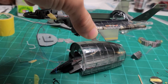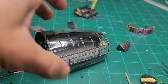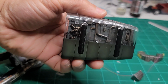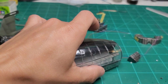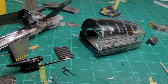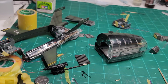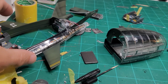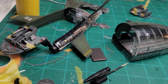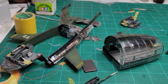Now, the only issue with that is that all of the work I did here would never be seen again, because the pod would be permanently attached to a base in order to run the power wires to it. So right now, that is what I am contemplating, and trying to figure out where I'm going to go with that.